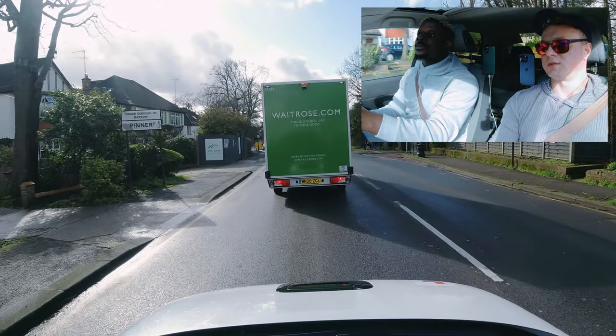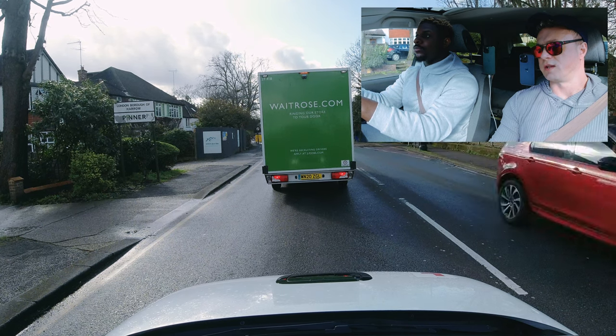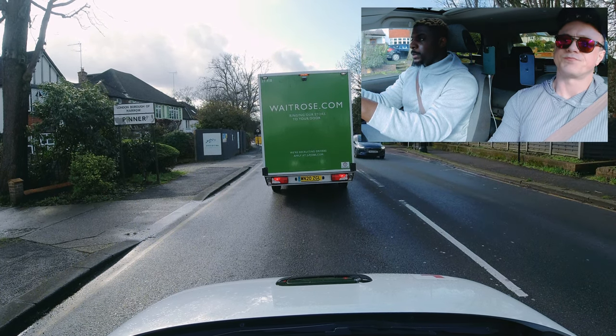Ah, we found the reason why there's so much traffic here. So there's just a tiny bit of roadworks and a temporary traffic light up ahead.